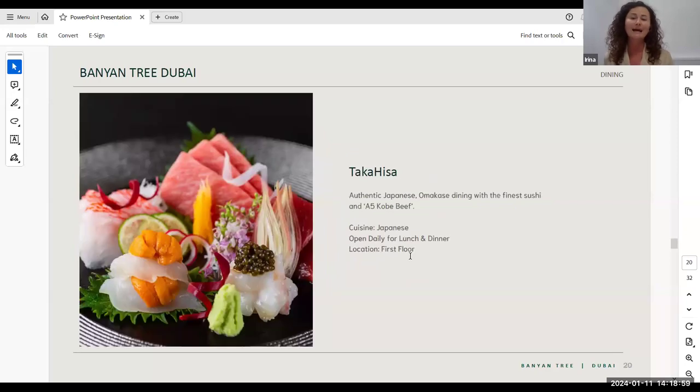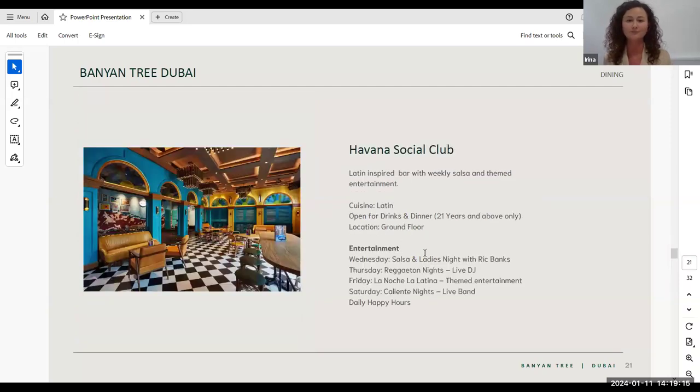So Takahisa is our Japanese restaurant. It's outsourced, so it's not included in any of the meal plans. But if your clients are really a fan of the authentic Japanese cuisine, they would really love the concept of this restaurant.